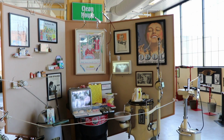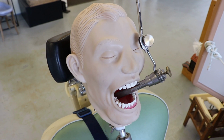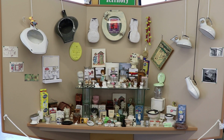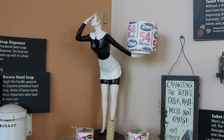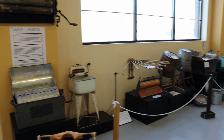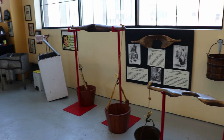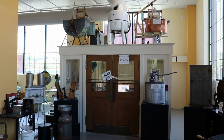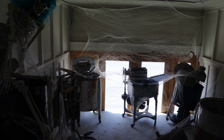Dental hygiene has a place here. That's always important, but that's kind of terrifying. All sorts of toilet artifacts and toilet fixtures like toilet paper. This is the Mausoleum of Clean, items that are past their time and aren't so clean anymore.